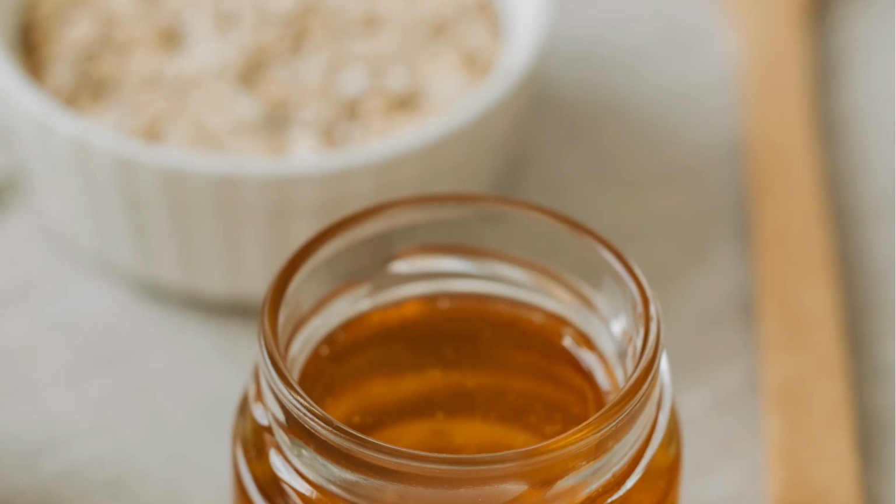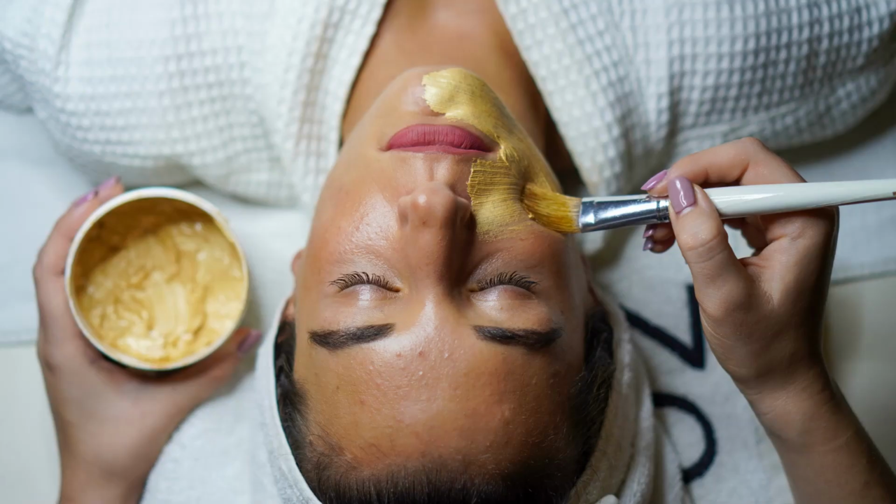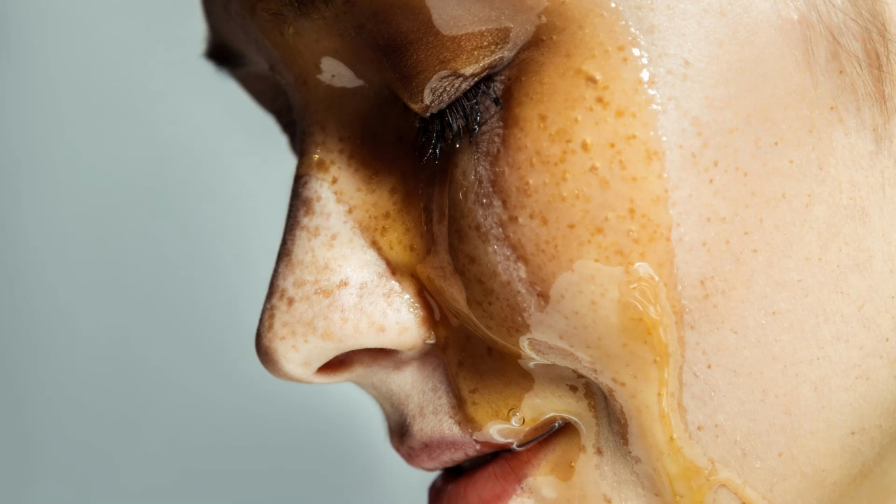In the world of natural skincare, the honey and oatmeal mask stands out as a beloved classic. This simple yet effective remedy combines the natural goodness of honey and the gentle exfoliating power of oatmeal, offering a myriad of benefits that can transform your skin into a radiant canvas of health and beauty.